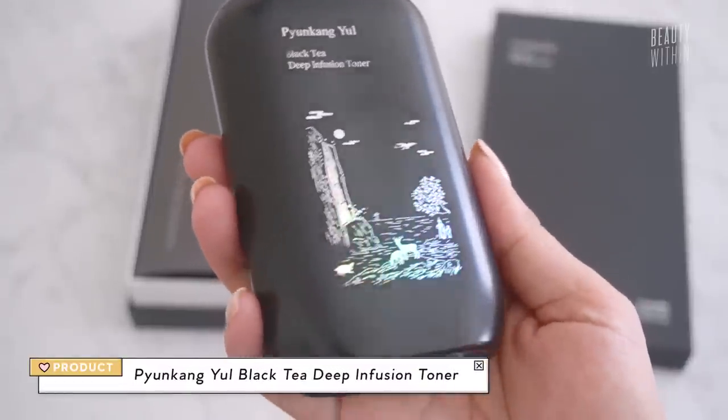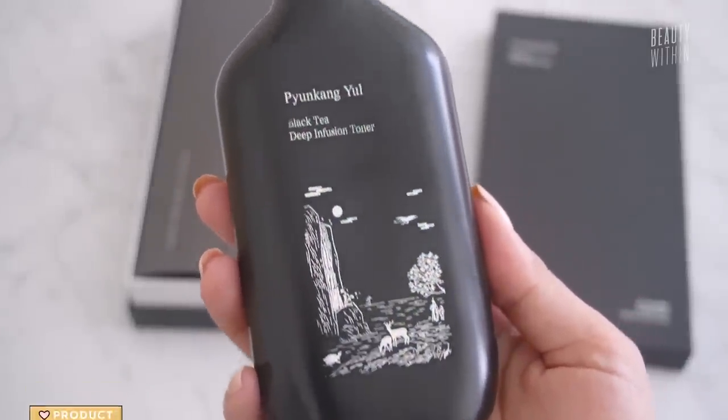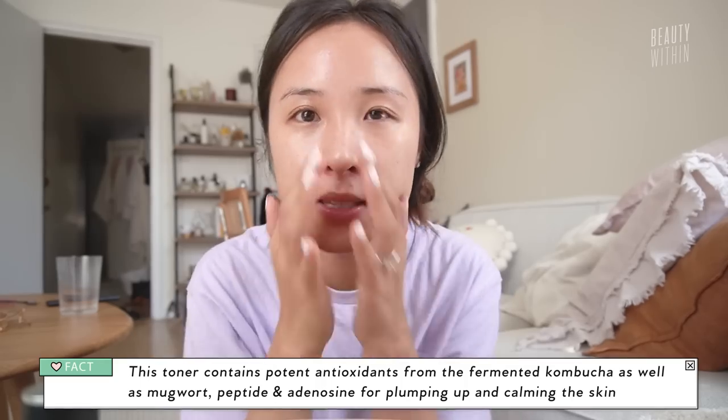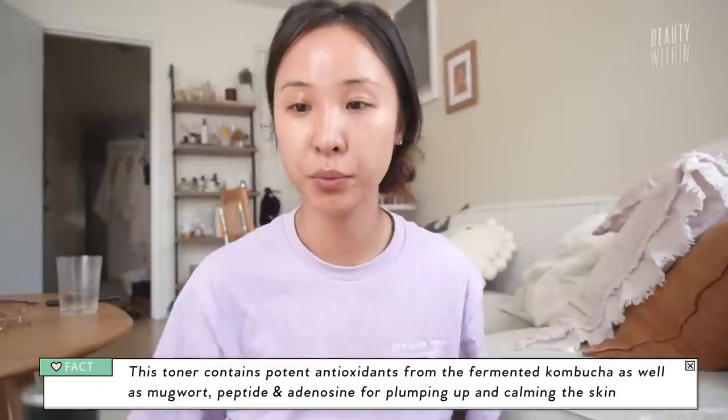Okay, anyway, so I'm going to use this Pyunkang Yul Black Tea Deep Infusion Toner. I love it. It has fermented black tea. Love anything with black tea because of the antioxidants. Oh, I can feel that scaliness. Oh my God, it's not just dry skin, it's literally tiny bumps all across my forehead. So yeah, antioxidants during the day because we want to fight the environmental stresses and free radicals in the air to help with aging, especially in very polluted cities like New York.